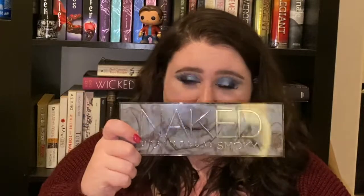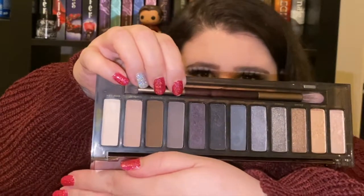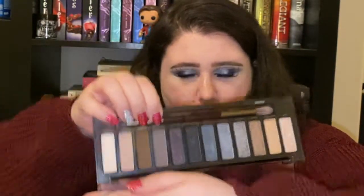Next is another one I got for Christmas last year, which is the Naked Smoky Eye from Urban Decay. I love this palette. I want the rest of the Naked collection. But we'll start with just showing you this again, upside down, because I want the mirror out of the shot. But yeah, wow, this is great.